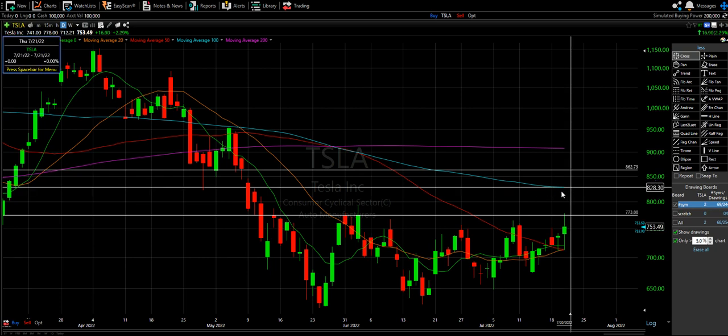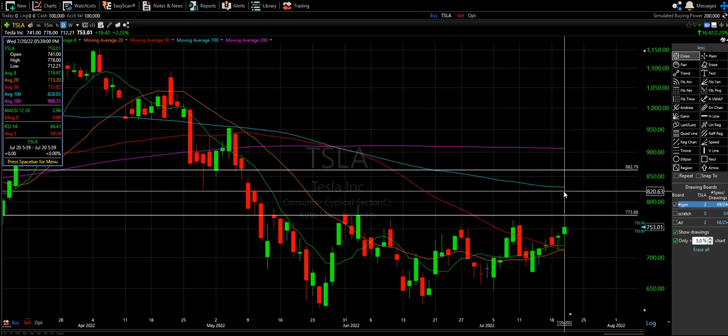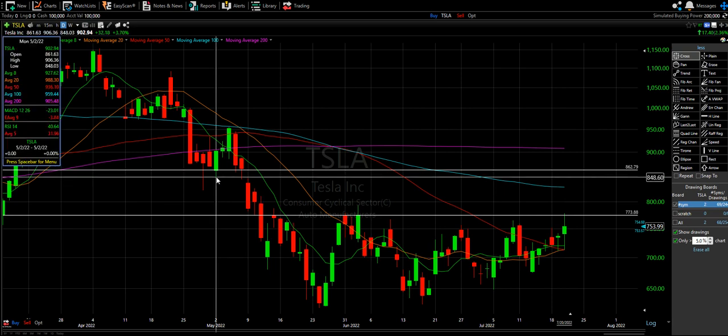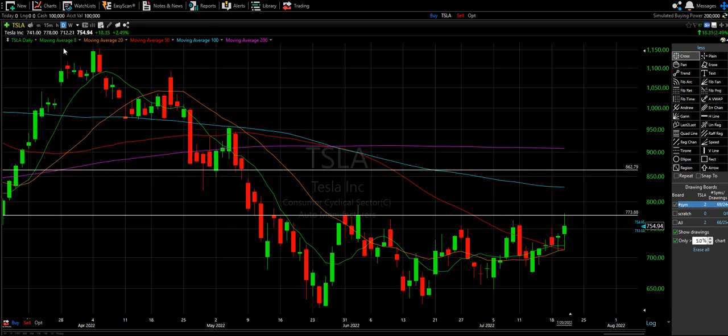Or if you want to even play it a little safer, what is this 100 moving average? 828, so 830. So just again, whatever your tolerance is, some people are different. And actually, it looks like this lower end wick, 848. Yeah, I'm liking what I'm seeing here.